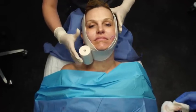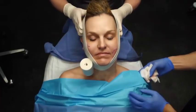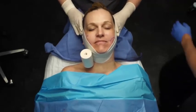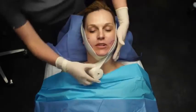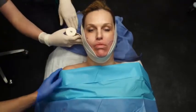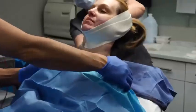Lean forward for just a minute. Lean forward. Big smile for me. Good. No marginal mandibular involvement. And let's have you sit forward now. All the way forward. Good.